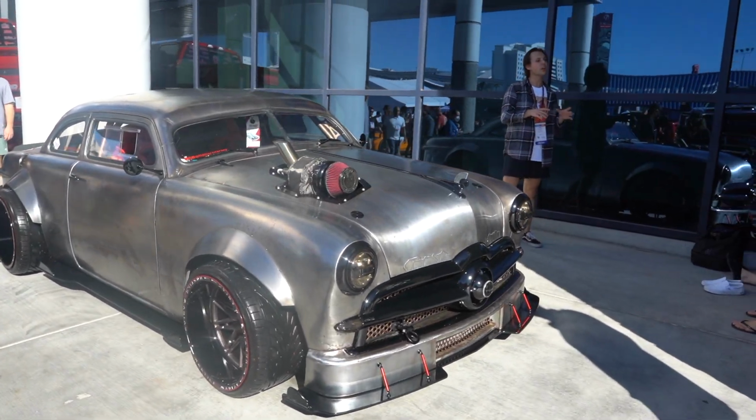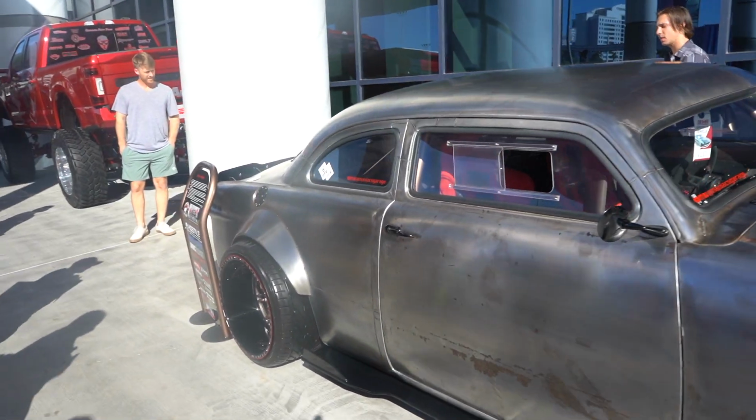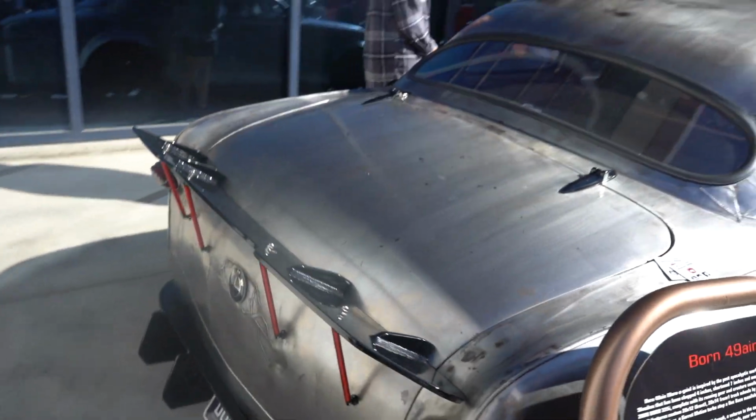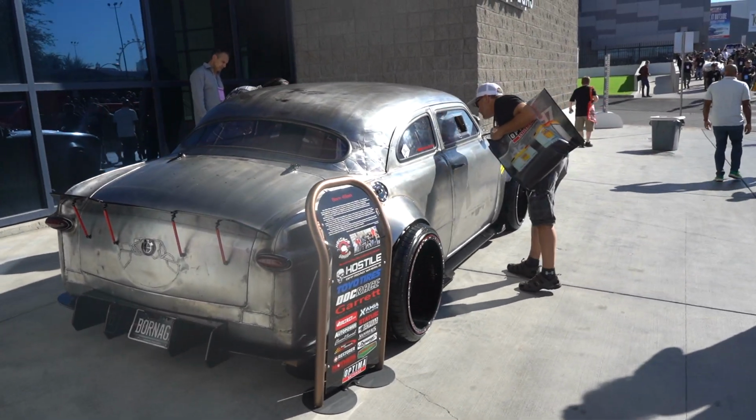Built by Maniac's Garage. I think it's a '40s Ford, but it's got it all wide-bodied and kind of race car. Kind of cool. Usually people leave them original, but I don't know, very unique, very cool.